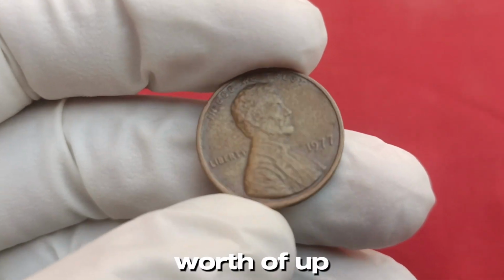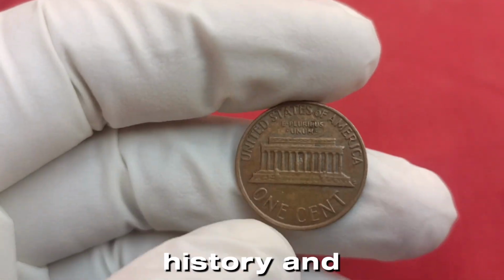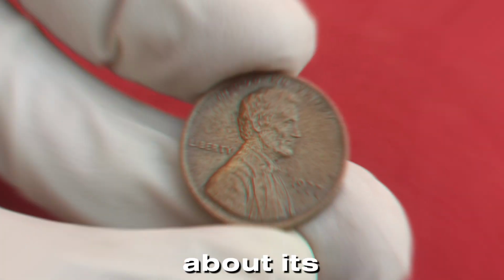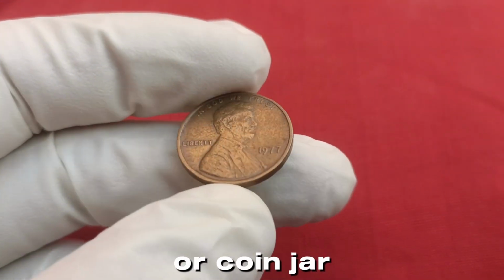With an estimated worth of up to $2 million in certain cases, this tiny piece of copper holds secrets, history, and an incredible market value. Stick around to learn all about its origin, why it's so valuable, and how you could have one of these hidden treasures in your pocket, drawer, or coin jar right now.